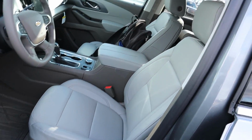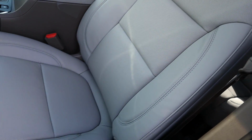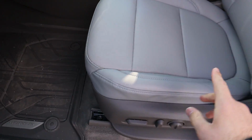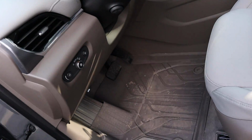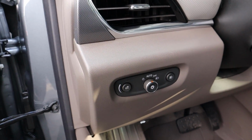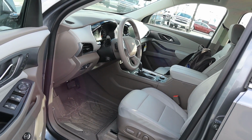Here is the front seat itself, and just design-wise, the seat looks really nice. Has really nice feeling here on the side of the leather. It's actually pretty soft to the touch. Power adjustments will be on the side of the seat. Pedal layout, just so you can see that. Light controls are in that little area, and then the steering wheel is actually automatically adjustable. And here's one more look before we pop in.